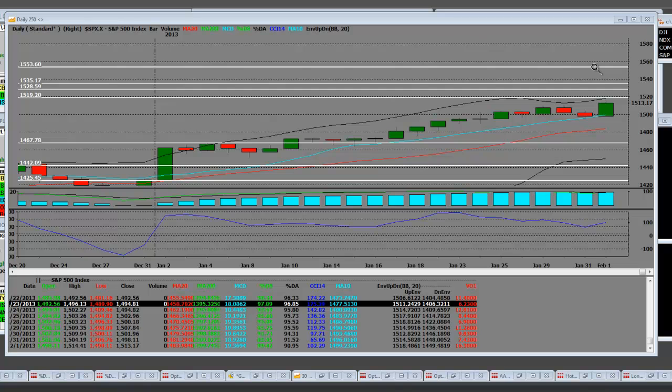And the money from the bond market has been coming out and going into equities. People underperformed last year when we started the bull rally in 2012. They never got in. They underperformed the whole calendar year. Now they're coming in. They don't want to lose out.